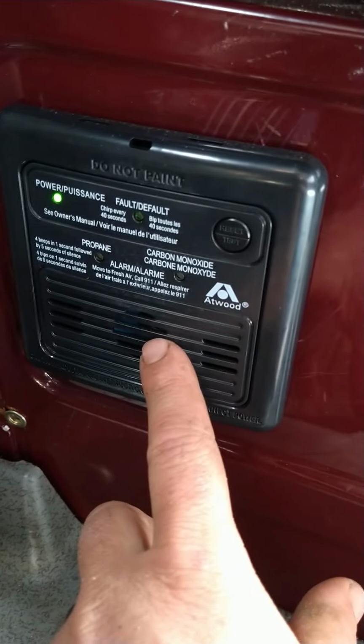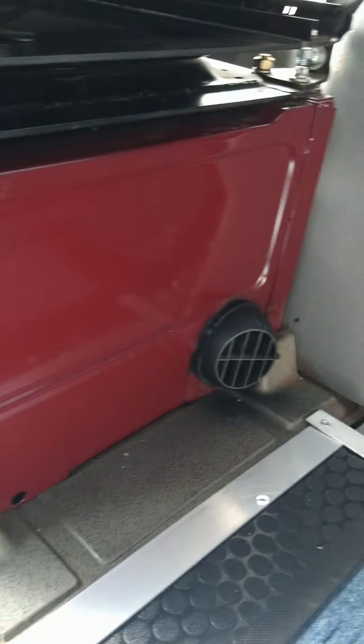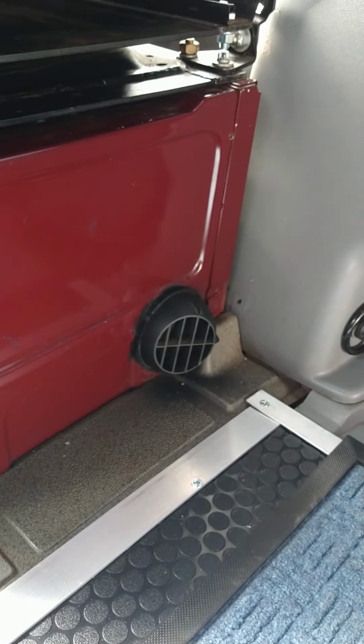This is a carbon monoxide alarm, so all you guys talking about how the Chinese heater is gonna blow carbon monoxide and kill everybody. Well, there you've got a carbon monoxide alarm. That's hardwired.